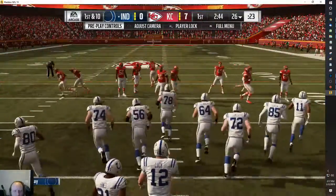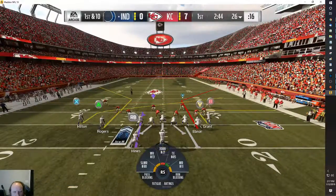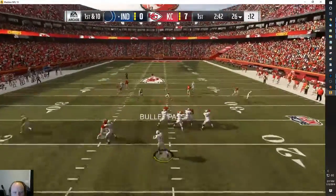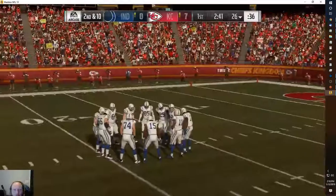Luck, and the Colts come up now 1st and 10 at their own 26. From the gun, here's Luck. And his first look is incomplete. Daniel Sorensen there on the coverage.